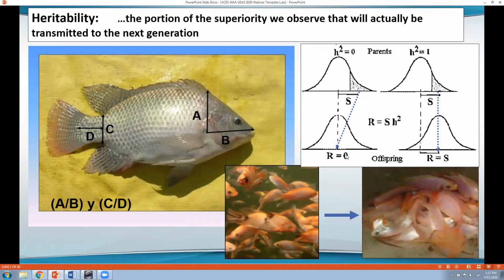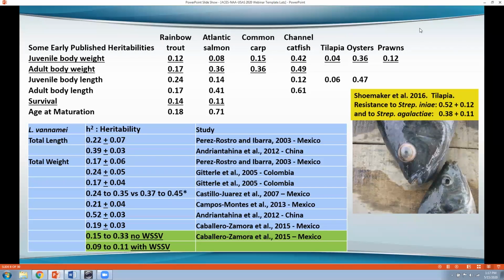If none of that superiority is transmitted to the next generation, then your heritabilities are 0 or close to 0. Here are some examples, and some of these are fairly outdated. As time goes on, the math has gotten better and the methods have gotten better, but this just shows you some of the typical ranges of heritability that have been reported in a lot of different aquatic species. Anything from maybe 0.04 to way up here like 0.71. That must have been a really lucky hit in terms of age at maturation, because very few heritabilities are going to be that high in the real world.